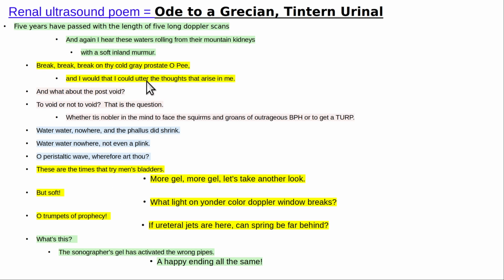Okay, so anyways, real quick, where these come from. This is Notes on Tintern Abbey from William Wordsworth. Break, break, break on thy cold gray stones, that's from Tennyson when his friend died. And what about the post-void? To void or not to void, of course, that's Hamlet. To be or not to be. Water, water nowhere, and the phallus did shrink, that's from Rime of the Ancient Mariner by Samuel Taylor Coleridge. These are the times that try men's bladders, that's from Thomas Paine, of course.